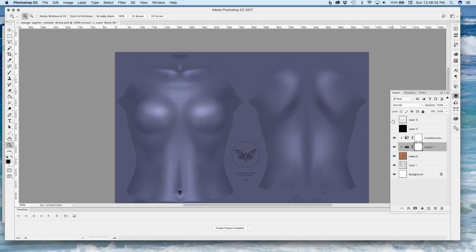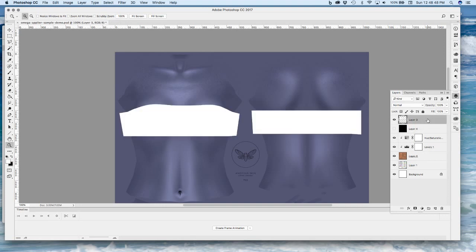So right now I'm going to do it as a PNG. I'm not going to bother with the alpha channel. That's a little bit more advanced for this tutorial. I'm kind of running out of time here, so I'm just going to turn on that top layer that we did to sort of nail the seams here.